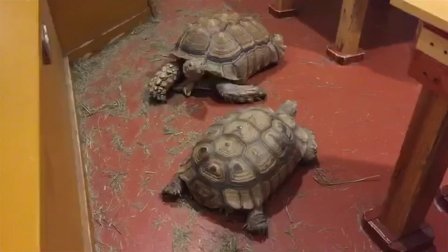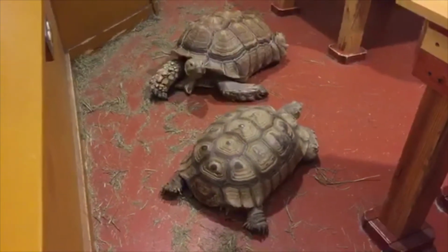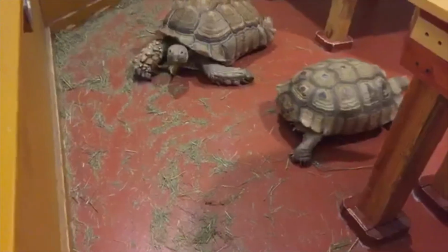They eat in the water. These guys do not eat in the water. These guys don't need nearly as much water as turtles do. Turtles can dry out and get skin issues. These guys only get water about once a week and then a bath about once a week.